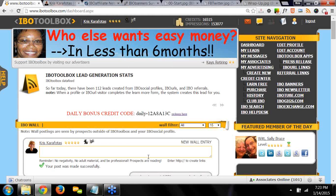And the cool thing about IBO Toolbox is that it allows you to build a relationship with the other members and the visitors first without that pushy buy this or join me here type of environment that really no one likes. When you offer value first, such as participating in the platform, offering value out there that gets indexed in the search engines, or offering IBO Toolbox to other members instead of constantly pushing your business to someone, that's always going to open the door for opportunity, and then business will flow naturally.